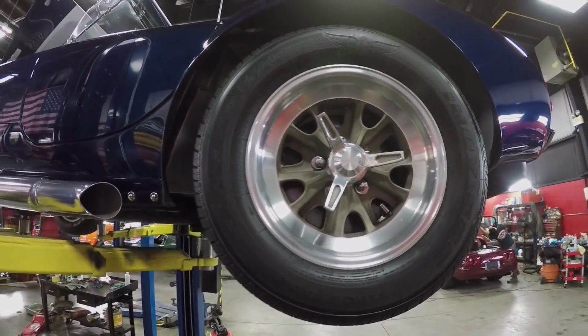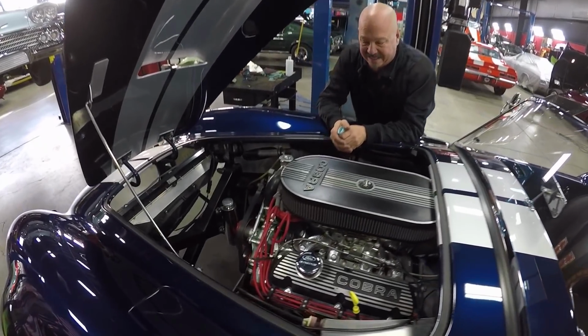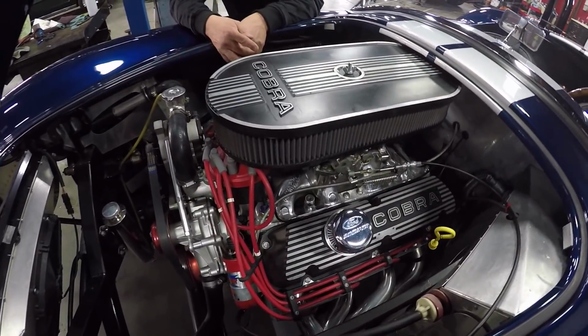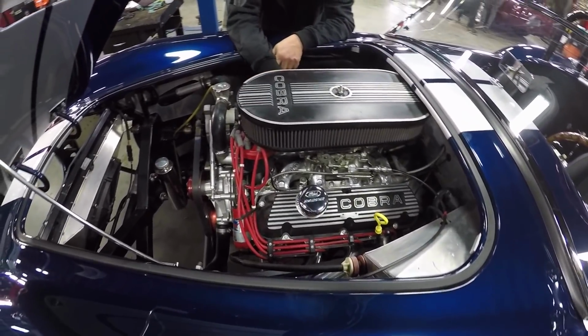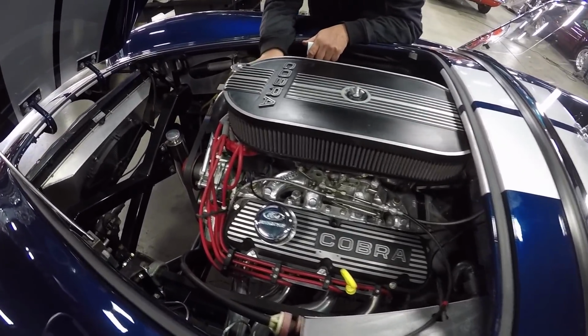Let's get under the hood. All right, under the hood here we got a 302. It's an '87 to '91 model. It is a roller motor. We got a 650 4-barrel carb sitting on there. That's a Demon. She's a double pumper. It's got dual feed. It's got an Edelbrock polished up intake on it, aluminum water pump.